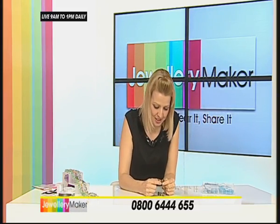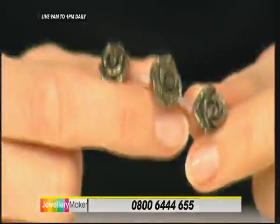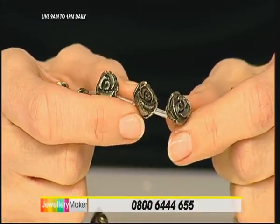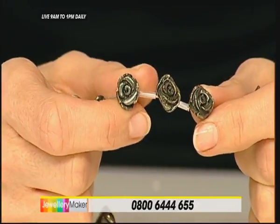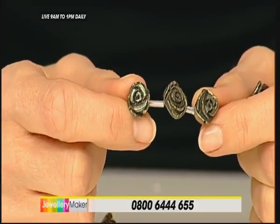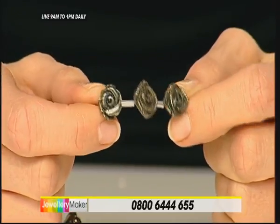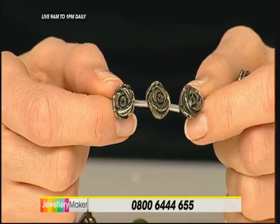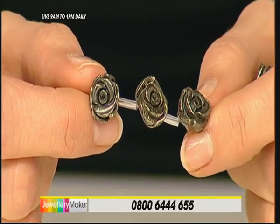We're going to move on to our pyrite flowers, and these lovely carved flowers are back by popular demand. Sold out literally in a blink of an eye last time we had them in stock. They've only ever been on air twice and sold out straight away. It comes with a bit of a warning, really. If you want them, you're going to have to get them sooner rather than later.